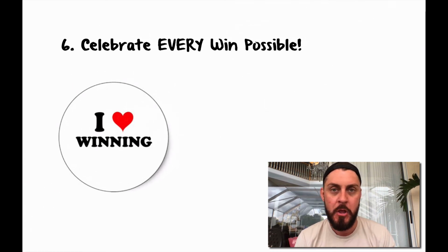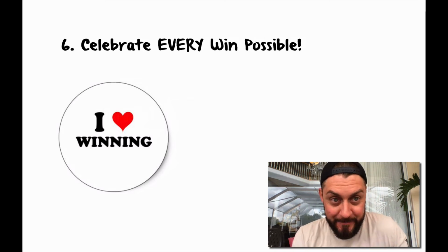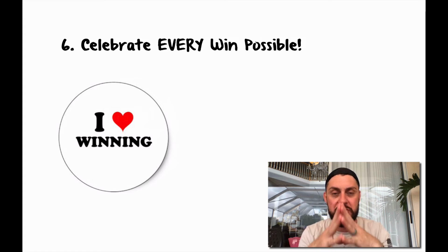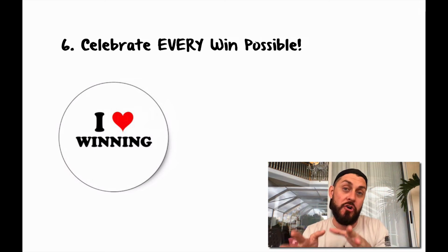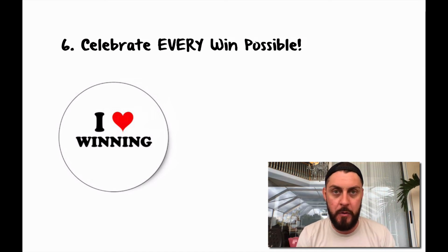So make that happen. All right, number 6. Everybody loves winning. Celebrate every single win, every single time. One of the best ways to do this, one of the most strategic and easy ways to do this, is every time that you have somebody that joins your group, whether you add them yourself or a current member adds one of their friends to your group, send them a friend request.